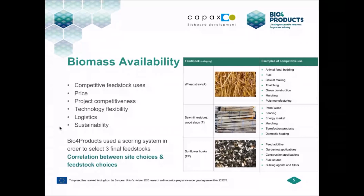It's fair to say that it's good not to only base your conclusions on numbers. There are also, let's say, expert points of view that you ideally take into account. And last but not least, there is a correlation between the site choices and the feedstock choices that we made.